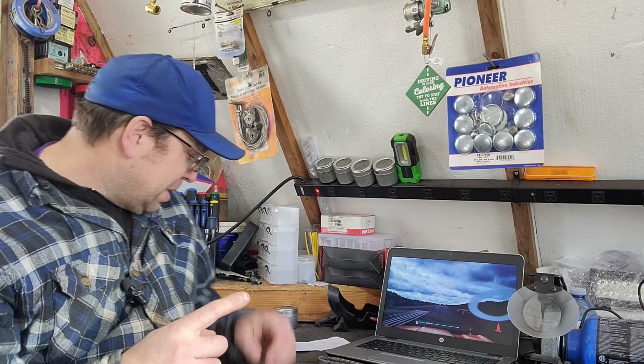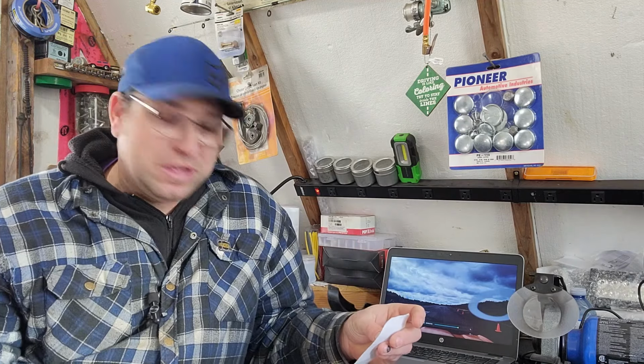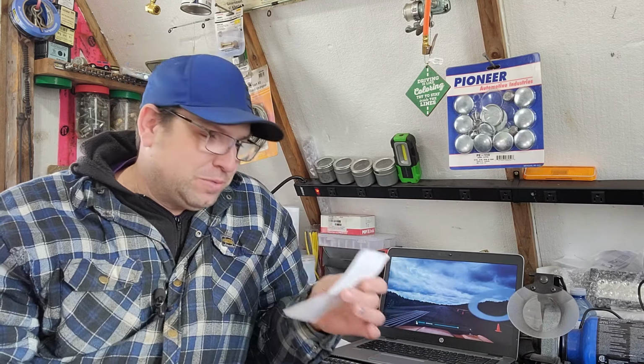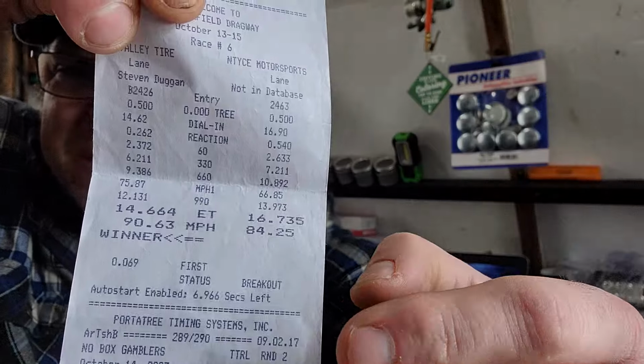See, this is bracket racing, so you'll win and lose by the tree reaction times and all that stuff, right? When you break out, it means you go faster than the time you put in the window. Well, that said, that run, I ran me a 16.73 at 84.25 miles an hour. Now, I needed a matching pair of pants for the sweater and mittens and socks on this one. My tree was a reaction time of 0.540. Boy, oh boy.